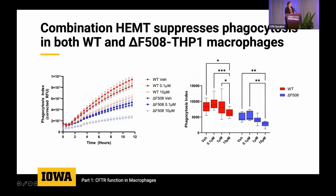When we put them in combination, so it's combining the ETI together, we do see that there is some suppression of phagocytosis. So rather than an improvement that we would expect to see, there is actually suppression at the higher doses in phagocytosis. And this also happens in the wild type as well as the CF. So this is not specific to CFTR dysfunction, but the higher doses of the modulators are leading to decreased phagocytosis.